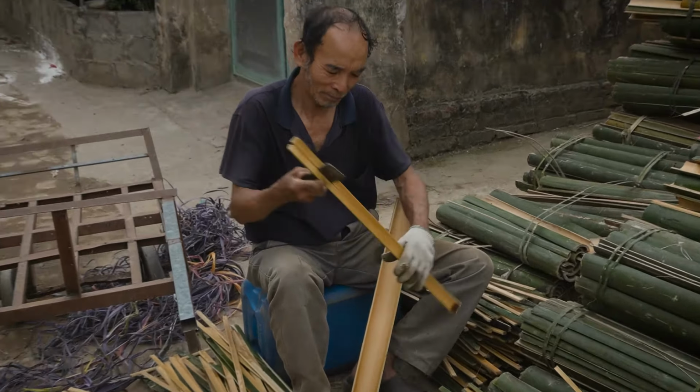The guy behind us is basically hired by a smaller incense company to split one piece of bamboo into 7, and then he ships them to the incense company, but he has to get them perfectly to the dimensions that they want, otherwise they won't buy them. And he's doing all this by hand.